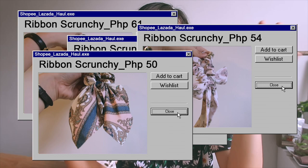So anyways, ito na nga yung scrunchies. I always wear this out. Like when I go to the office, when I go to the beach, casual days, or whatsoever. Like super bagay niya sa lahat.